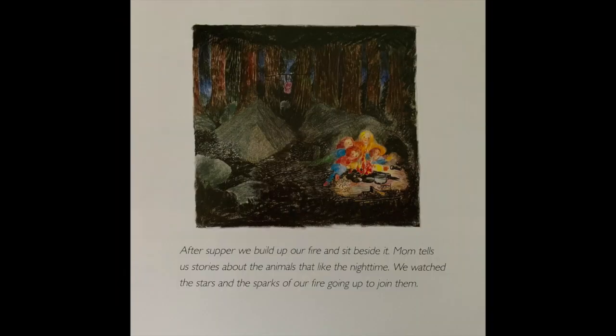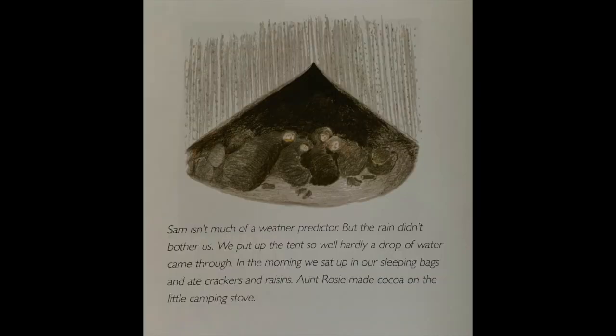After supper, we build up our fire and sit beside it. Mom tells us stories about the animals that like the nighttime. We watch the stars and the sparks of our fire going up to join them. Ooh, fun. Sam isn't much of a weather predictor, but the rain didn't bother us. We put up the tent so well, hardly a drop of water came through.